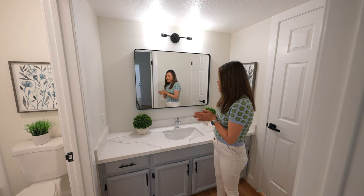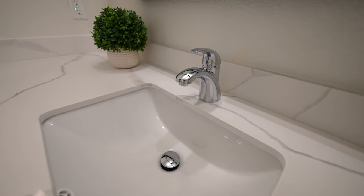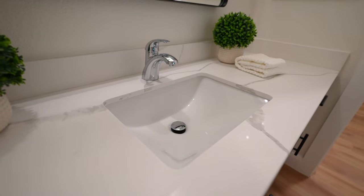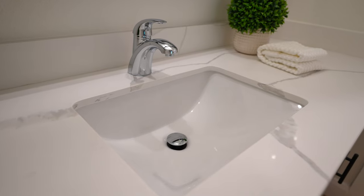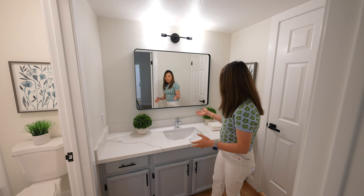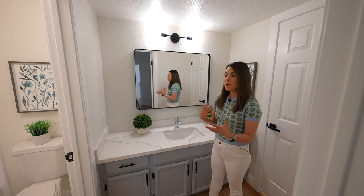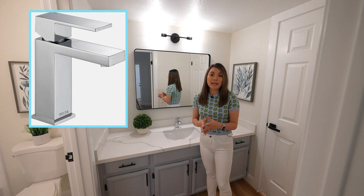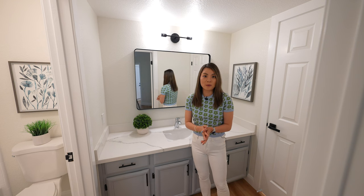And when you replace the countertops, you also want to replace the sink and the faucet. The sink, as I mentioned earlier, is more popular when they are this square shaped nowadays. So make sure you pay attention to that. And the faucet we chose here is not my favorite. I actually wanted something a little more modern, but because we bought it too late and this was the only one that was in stock, we had to make it work.